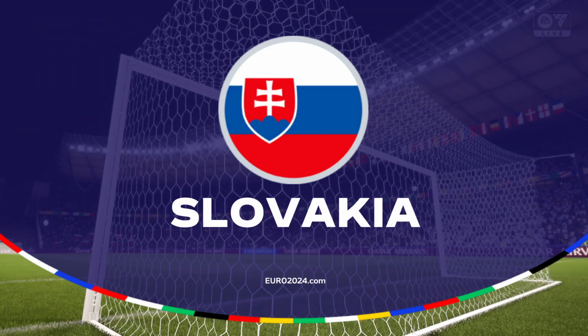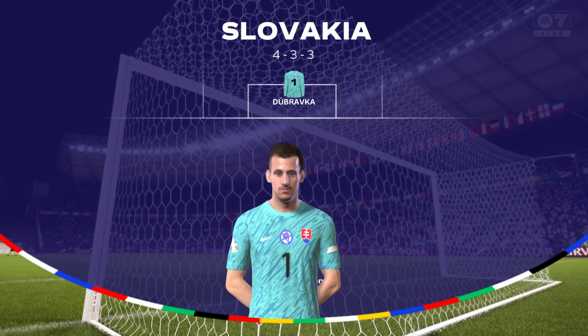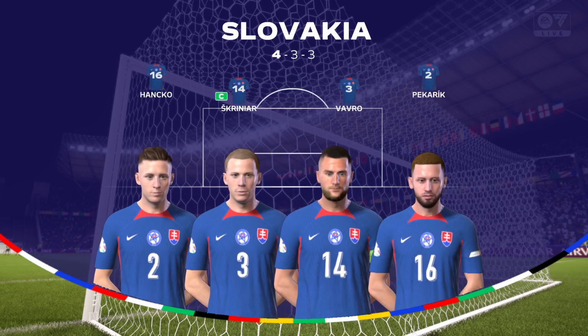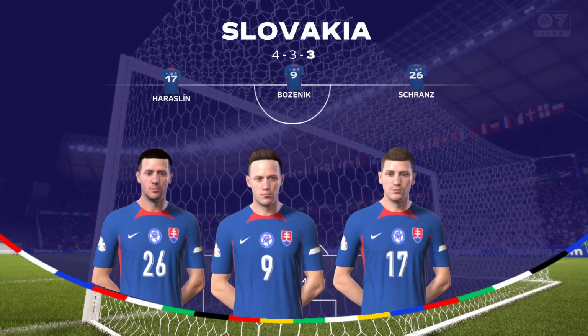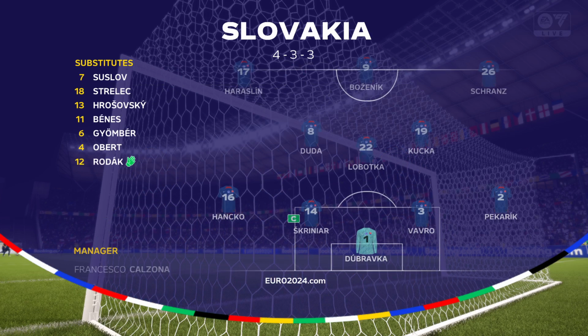And the starting 11 for Slovakia. Well, it'll be interesting to see how the wingers play today. Will they stay high and wide? Will they come in field and support the centre forward? And how deep will they come out of possession? They're going to be key to this formation.